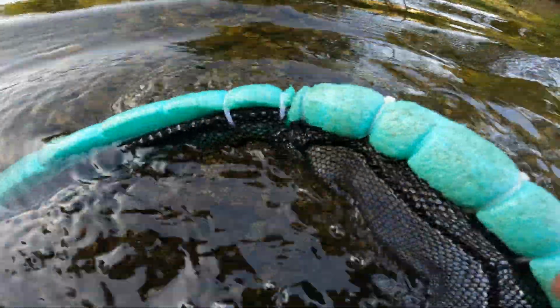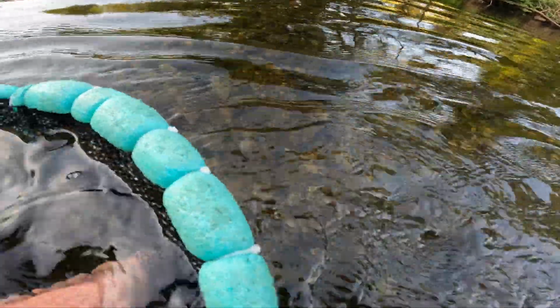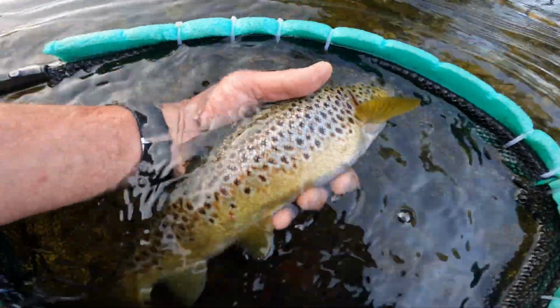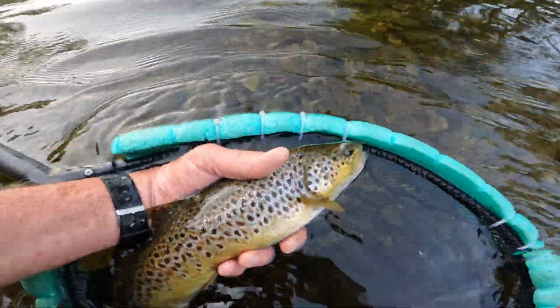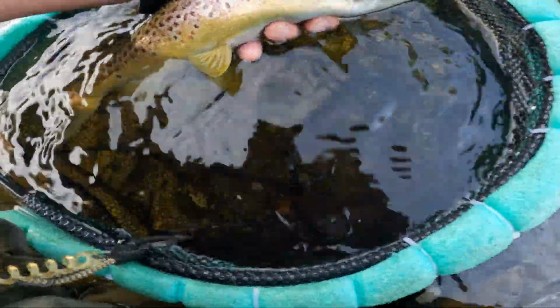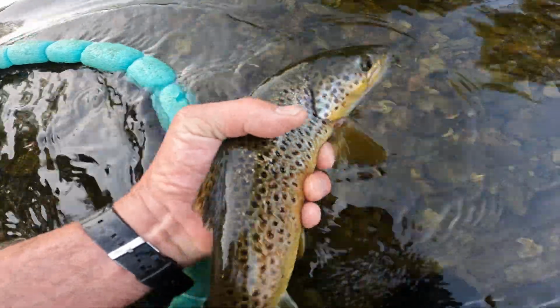Ow! That was my knee. Look after the fish, don't look after your knees. That is a really nice solid brown, wide brownie, that is. There's got to be close to, well, 19 inches. Make sure... oh, he's gone.